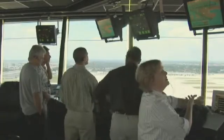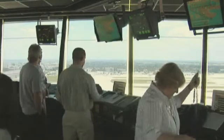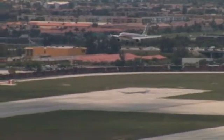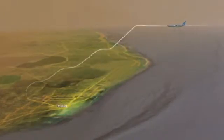The second component of the trial involves the issuance of tailored arrival clearances to aircraft bound for Miami International Airport. Tailored arrivals are customized approaches that take advantage of what's called an optimum profile descent. Optimum profile descents allow an aircraft to glide on idle thrust from the top of the descent all the way down to the runway. This type of approach burns significantly less fuel than the traditional step-down approach, which requires aircraft to level off at several points during the course of the descent.